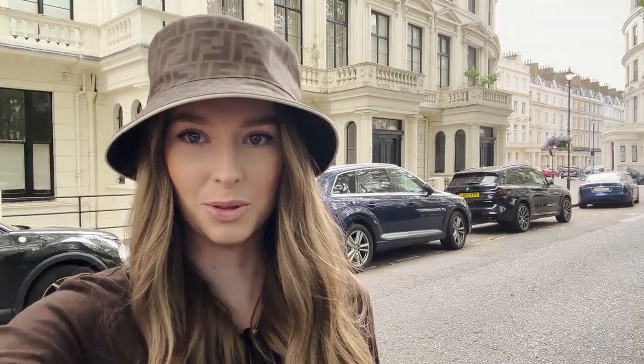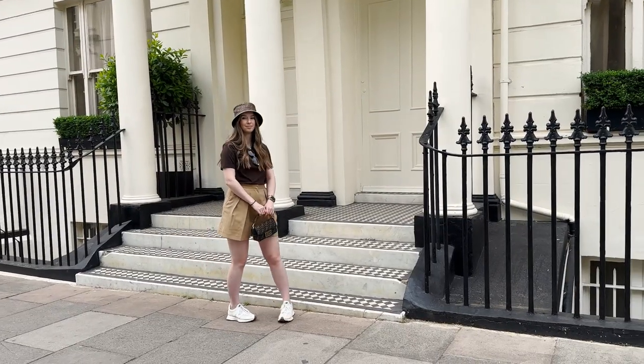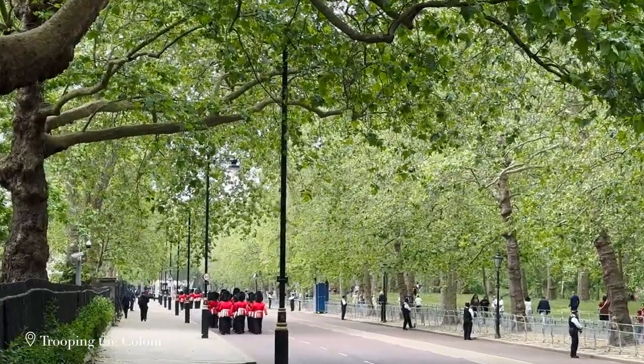Quick stop to show you our neighborhood. So this is just around the corner from our hotel. Very pretty. It's the king's birthday.